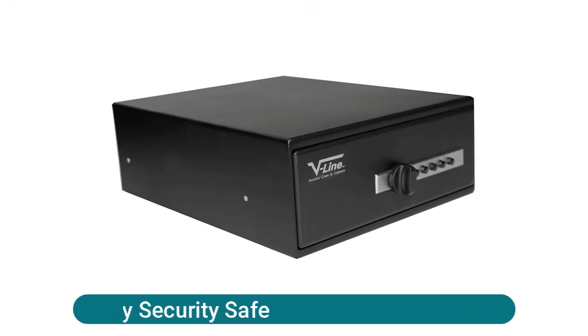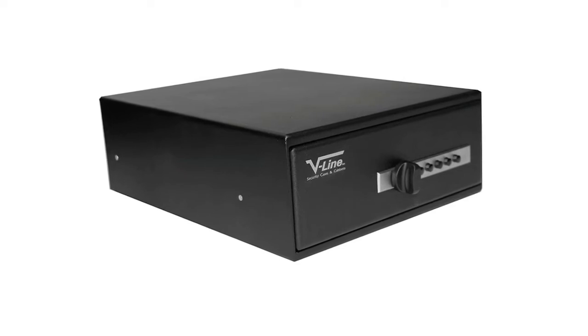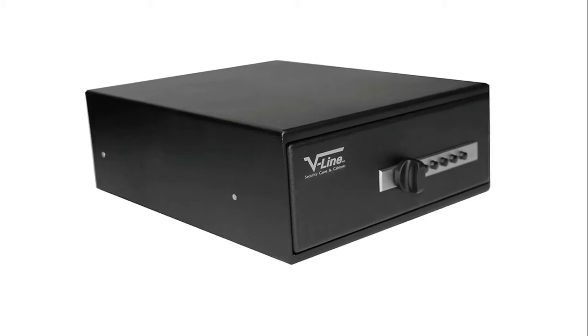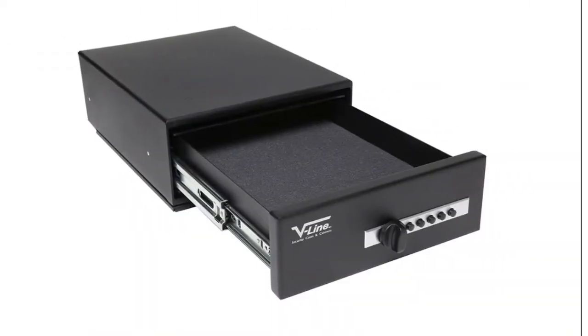B-Line slide-away security safe. Oversized pull-out drawer with ball-bearing sliders. Heavy-duty 12-gauge steel body, face and anti-pry brackets. Versatile heavy-duty security case with pull-out drawer with ample room for computer tablets, jewelry and handguns. The outer shell and drawer face are made with tough 12-gauge steel.